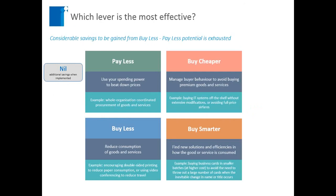So out of those four spend levers that we talked about, which ones do you think are the most effective? And to our big surprise, what we found is that the pay less workhorse won't work going further into the future. So the additional savings from implementing a pay less spend lever are nil. That means for you to just run another tender process, for you to just accumulate spend across your organization, that will occur hugely diminishing returns.